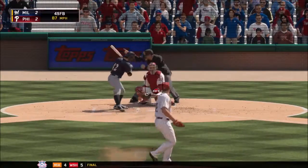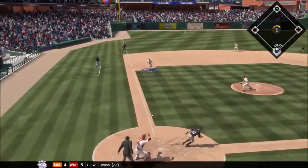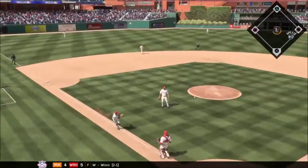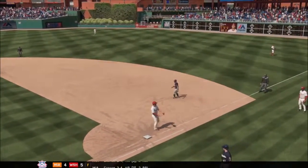Adam Eaton watches a fastball right there for strike one. Runs up and gets this one down. Brett scoops it up, and the throw to first will be in time, so they stamp out the bunt attempt.